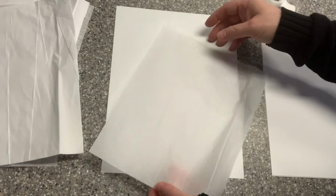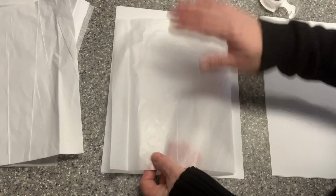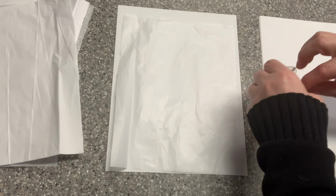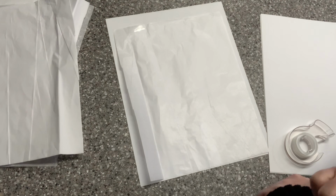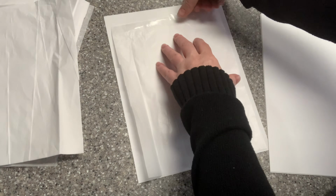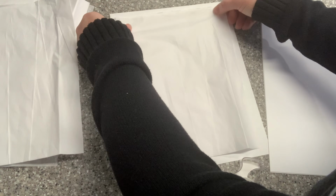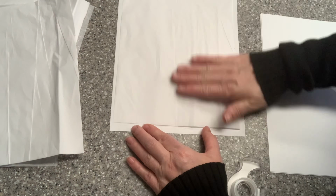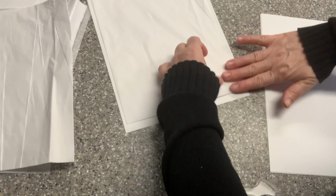So I always like to put the shiny side down. I don't really know if that matters or not, and then I cut my tissue paper a little bit smaller than what my copier paper is, and then I have some Dollar Tree double stick tape, and then along the whole top I will put a roll of double stick tape, attach it to the copier paper, and then do a couple just to hold it down. That's what agrees with my printer that it will print on.